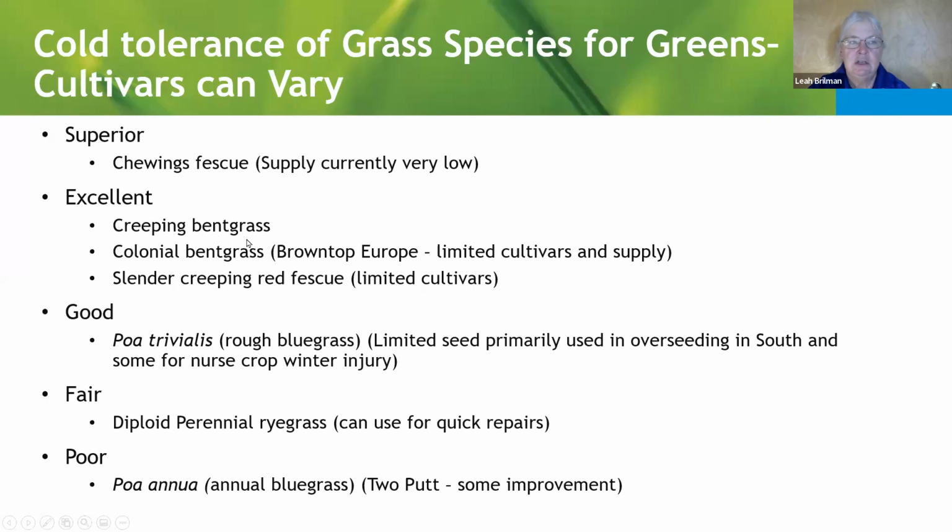Creeping bentgrass has excellent cold tolerance, followed by colonial bentgrass, which is called brown top in Europe. Limited cultivars and supply of that species. Slender creeping red fescue, again, more limited cultivars. And again, supply is very limited, just like Chewings is. Good Poa trivialis or rough bluegrass, limited seed supply. It's primarily used in overseeding in the South and in some areas as a nurse crop for winter injury, especially over here in the Pacific Northwest. It's been a common thing if they get winter injury on Poa annua greens, they will use Poa trivialis as part of their repair.